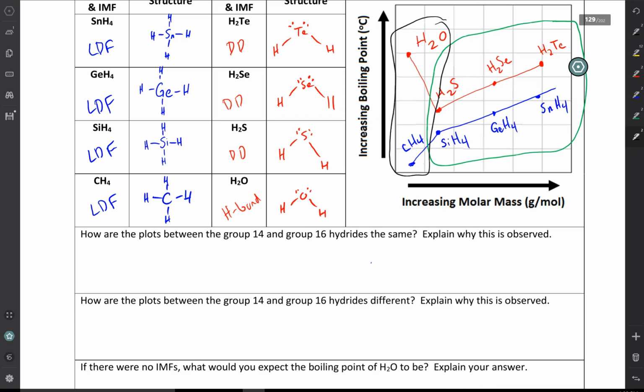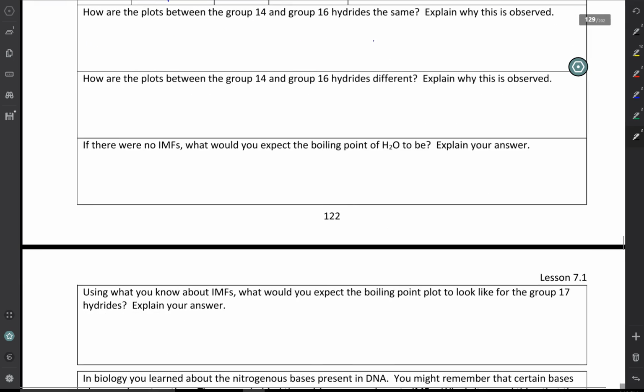The next question is asking, if there were no IMFs, which is short for intermolecular forces, what would you expect the boiling point of water to be? Well, I don't have any numbers on this graph, but if we just follow the trend that exists, you would expect it to be close to methane's boiling point. Maybe a few degrees higher because it has a slightly larger molar mass. Water is 18 grams per mole. Methane is only 16 grams per mole. But if there are no intermolecular forces, you should see very similar boiling points, and there would be no liquid water on Earth as we know it, as methane is a gas at room temperature.